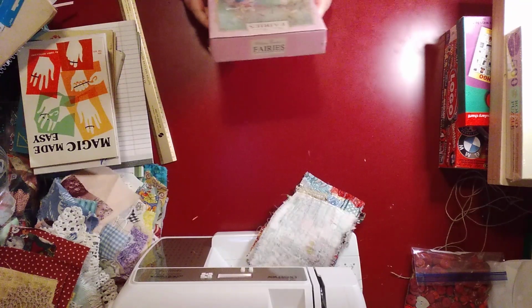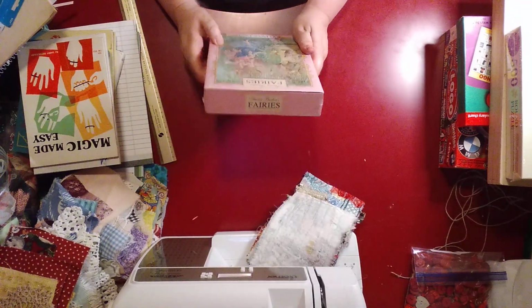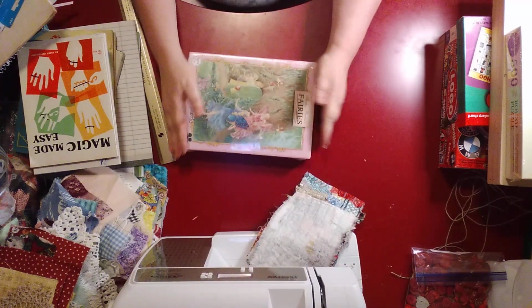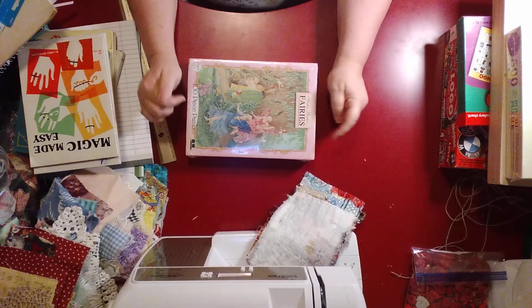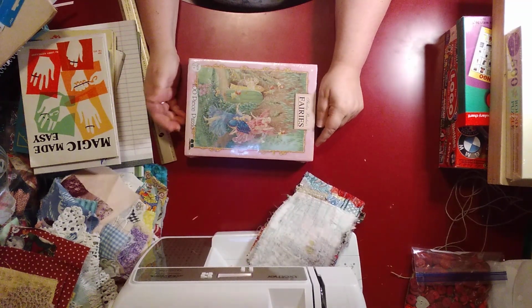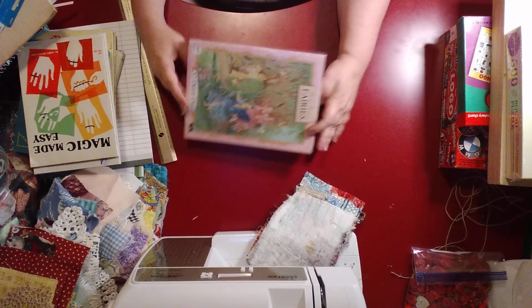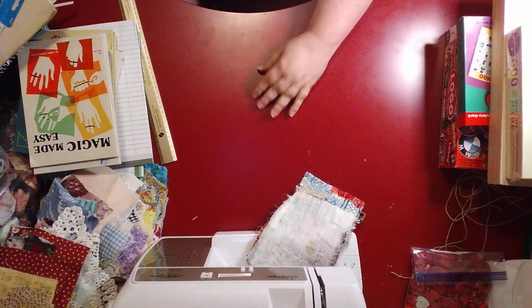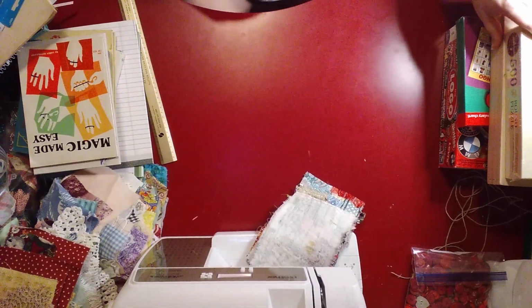Okay. This is a fairies puzzle. Again, I just like the puzzle pieces. I like the box. Also, I am going to do a series of fairy journals. And when I do, I may use this box as a cover, just because I really, really love it. Yeah. And I'll find something to use the puzzle pieces for. I'm always using puzzle pieces for stuff.